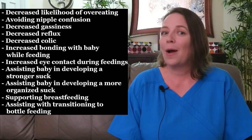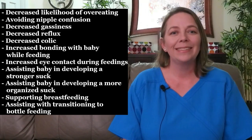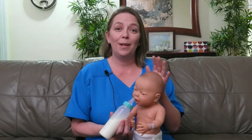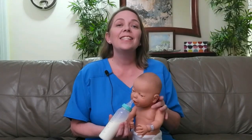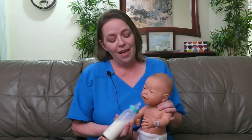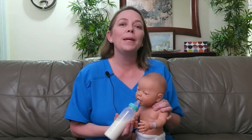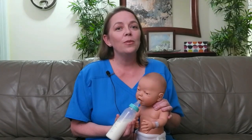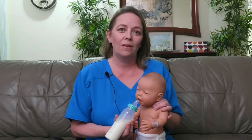Now let's talk about how to paced bottle feed your baby. For starters, you want to hold your baby in a more upright position. This allows you to place the nipple of the bottle in a more horizontal position. Tickle your baby's lips until the baby's mouth opens and gently place the nipple in the mouth. You can do this even if the baby's mouth opens only a little, as long as you are gentle.